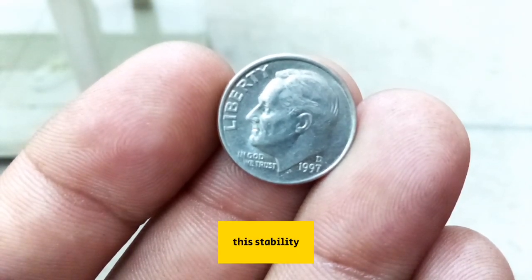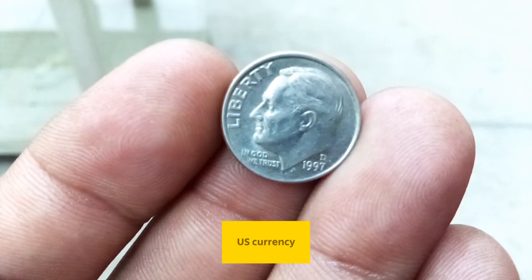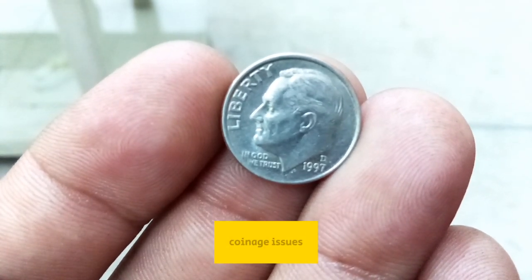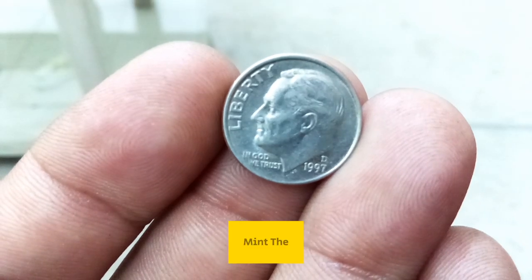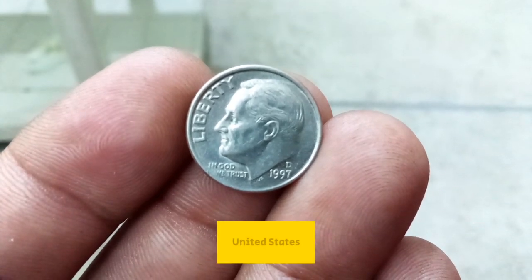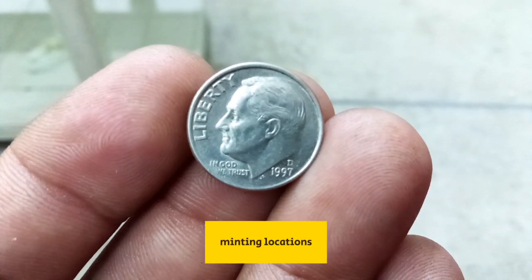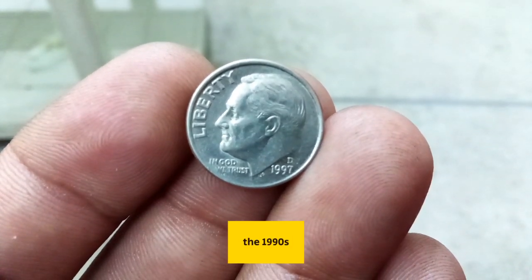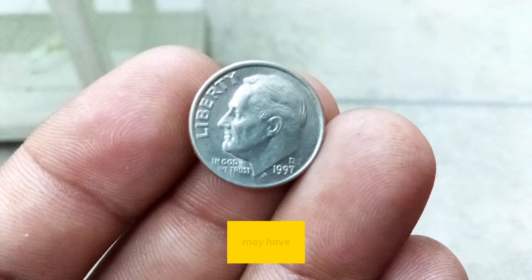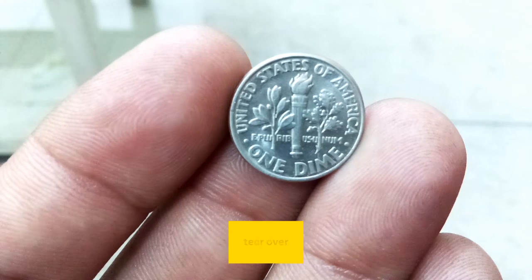This stability has made the coin easily recognizable and a staple of U.S. currency. The 1997 dime was part of the regular coinage issues produced by the U.S. Mint. The 1990s were a period of economic growth in the United States, with the country specific years or minting locations. Coins from the 1990s are still relatively common in circulation, though they may have become a bit harder to find in mint condition due to wear and tear.